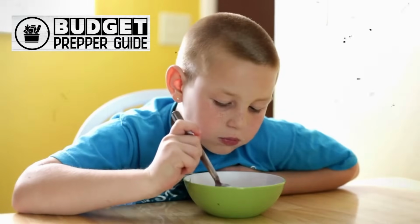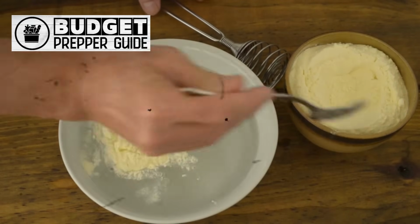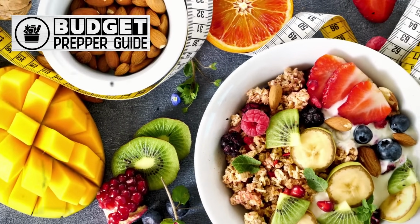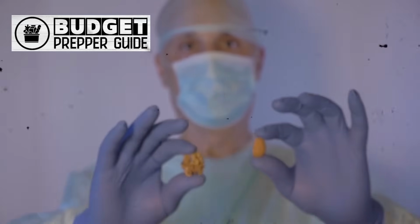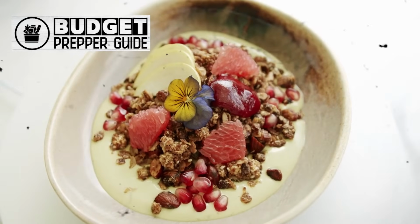Then there's cold cereal, the ultimate grab-and-go comfort food. Seniors often pair it with shelf-stable milk or powdered milk for a no-fuss, familiar meal that's quick and satisfying. Plus, many cereals are fortified with essential vitamins and minerals, which makes them more than just a bowl of crunchy goodness. Think iron, B vitamins, calcium, and fiber, all things seniors want to keep steady even when fresh food isn't available.